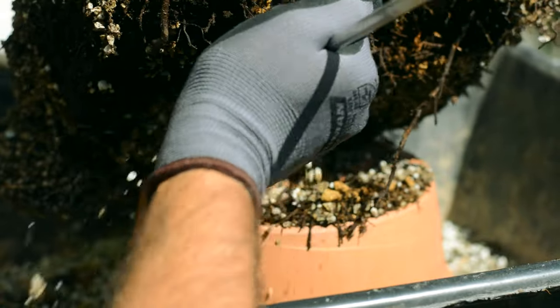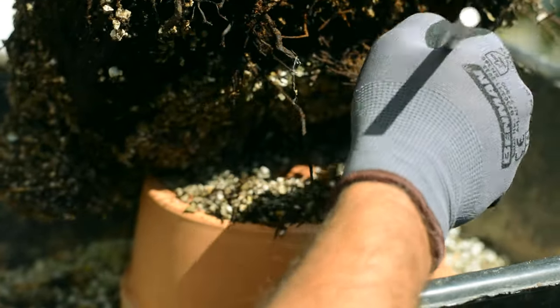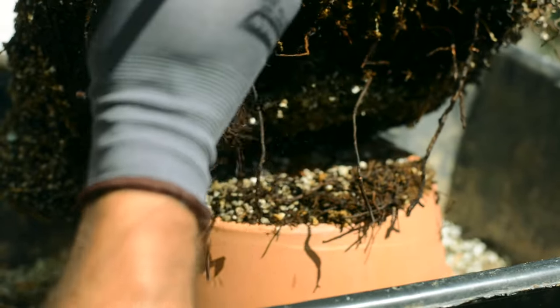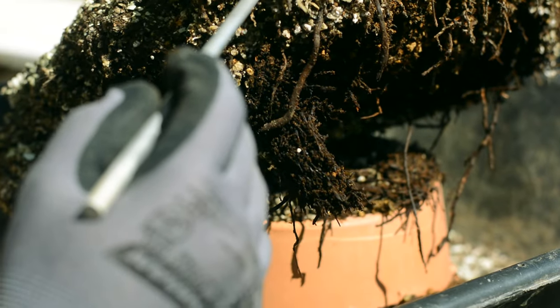The bottom looks very bad, worse than I thought, so I need to change my plans and remove now way more old soil, old akadama that has broken down than I thought I would. It's gonna be a full-on repot.